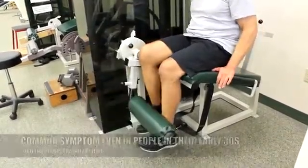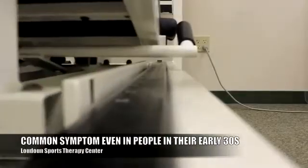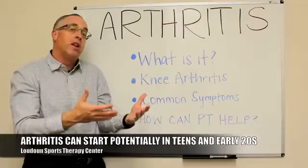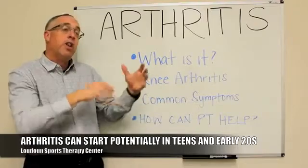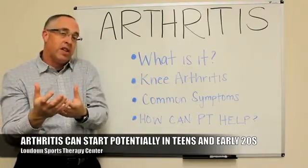And that's something that we'll very commonly see in somebody in their early 30s. So what I want you to understand is that arthritis is not a problem for people in their 50s and older. Arthritis is a problem that actually starts potentially in your teens, early 20s, when you start developing that stiffness and that tightness, when it begins to progress into those aches and pains.